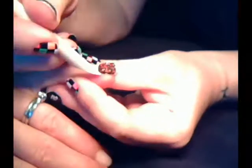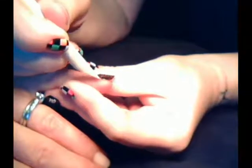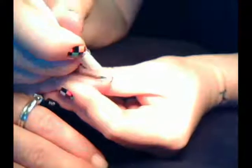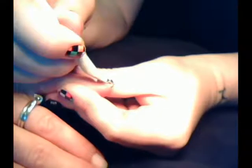And this nail's a little cracked too, Jen. You really put some wear on these bad boys. Hey, I was carrying some heavy stuff, 50-pound bags of concrete. Quikrete, that's what it's called. All right, almost got it off.